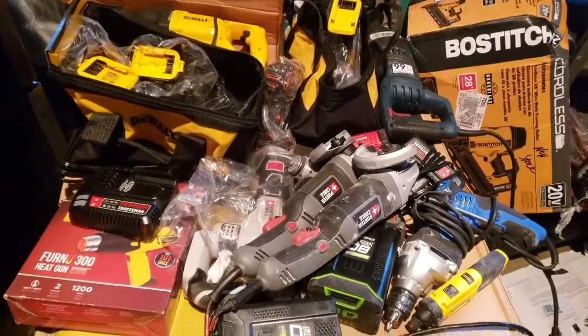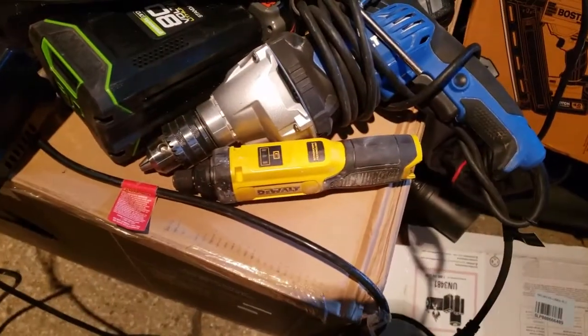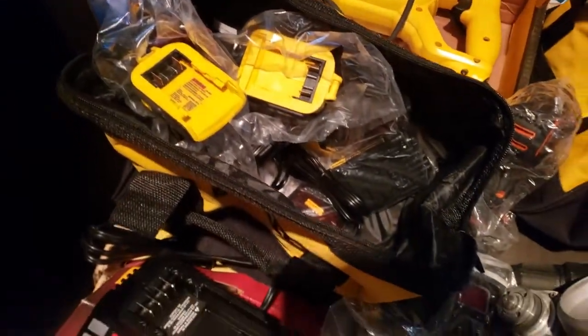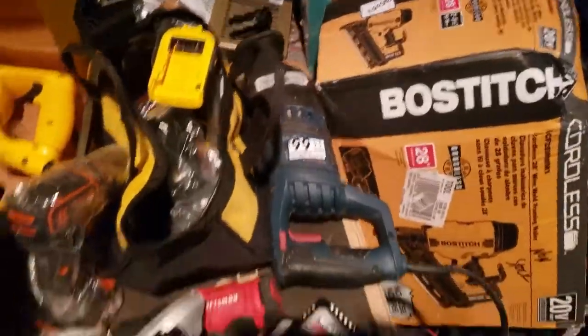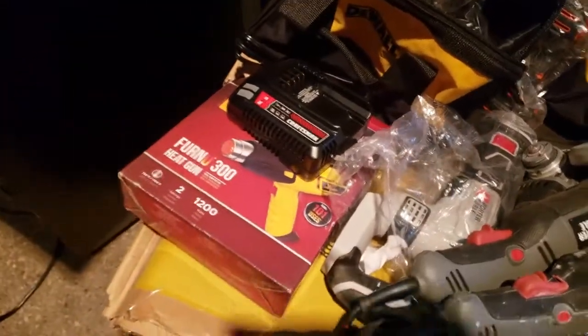All right, so I pulled the stuff out. Still have a few tools down there and some lesser things inside there, chargers and whatnot, but we got it. DeWalt tool, DeWalt brushless set, another DeWalt set, another reciprocating saw, a couple of grinders, another saw.